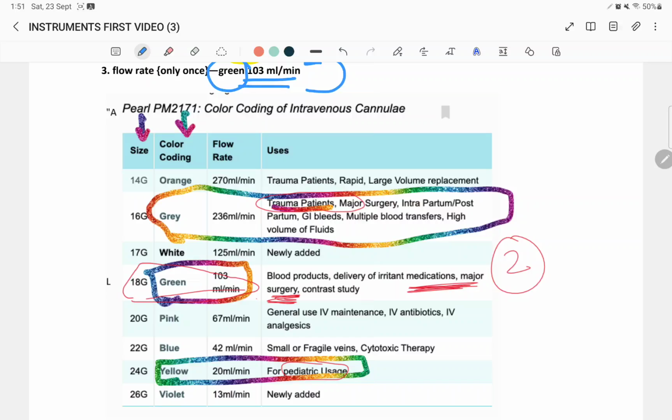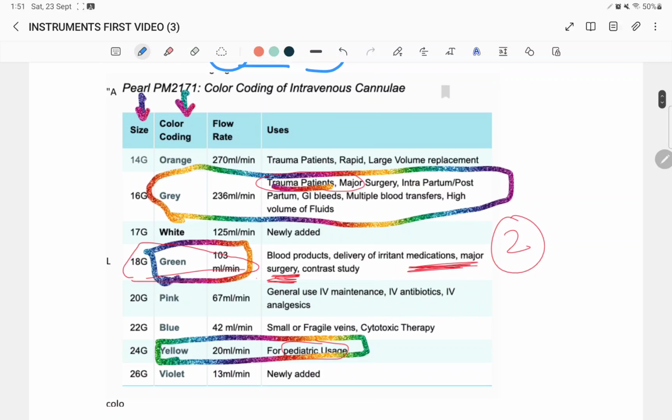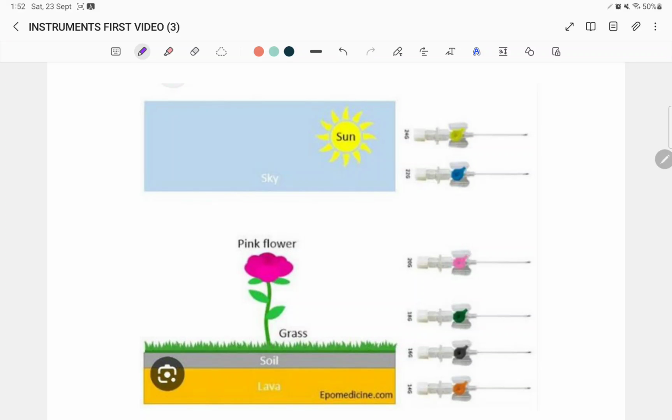Now let's quickly look about the different types of cannula and their size and flow rate, which they specifically ask. But this we're going to do through a mnemonic, or rather we can say a visual conception, which will help you to memorize better. So look, very easy. We start from here. See, inside the earth, we have an orange color lava. So the first cannula we're going to study is an orange color lava whose size is 14 gauge.